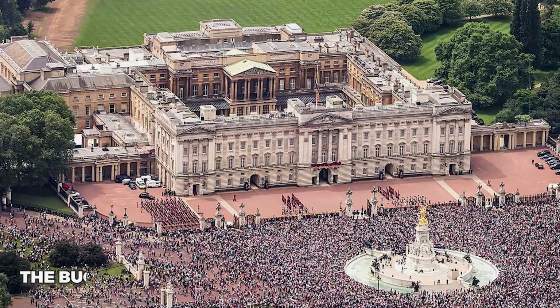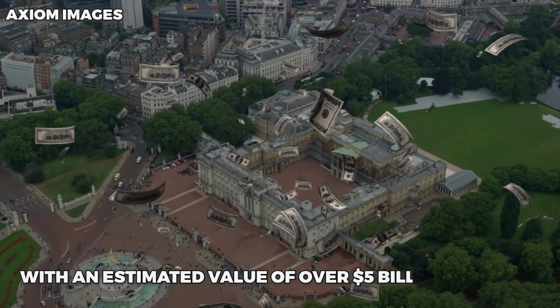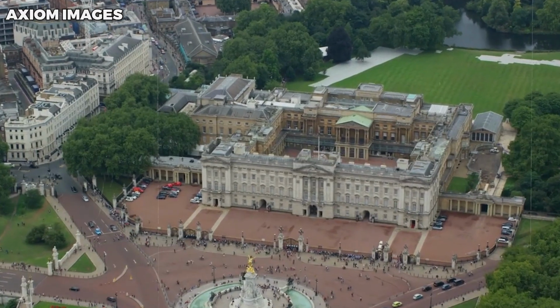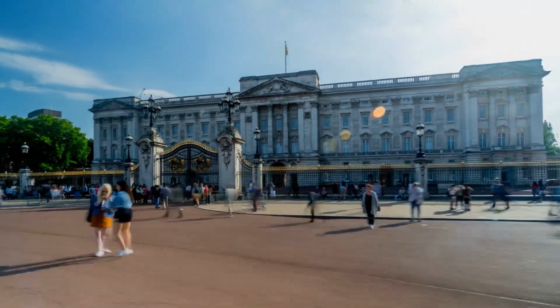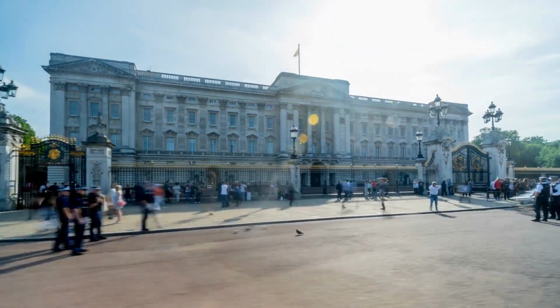property is? The Buckingham Palace. With an estimated value of over $5 billion, this property is a league of itself in terms of size and architecture. But what makes this palace stand out from everything else on the planet? Let's see in this video.